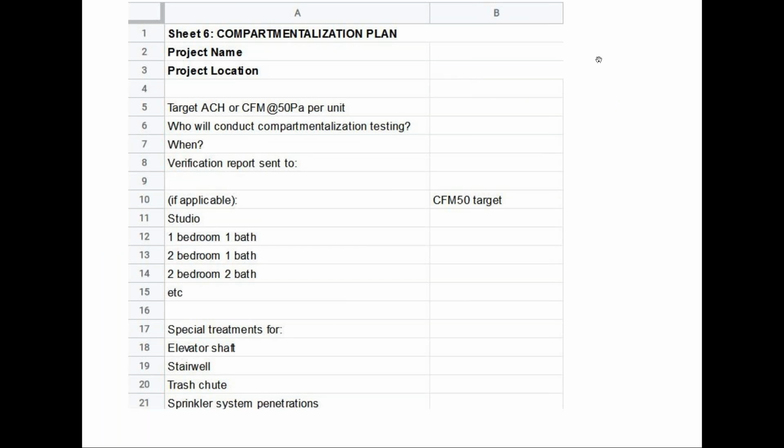And then we added a little section here for compartmentalization. Compartmentalization of the apartment units is not a requirement of Passive House specifically, but we wanted to include it under the assumption that if you're going for Passive House, you're probably going for Energy Star, and Energy Star does require compartmentalization, and it's a key part of the whole air sealing strategy.